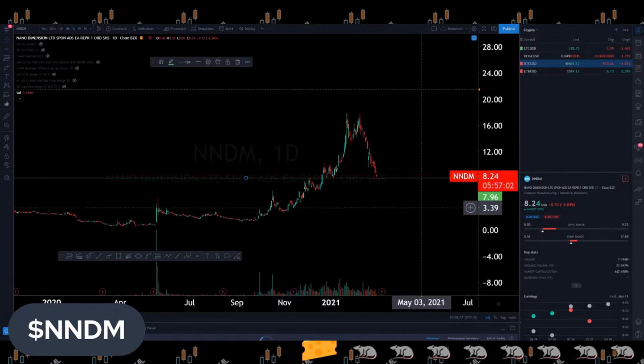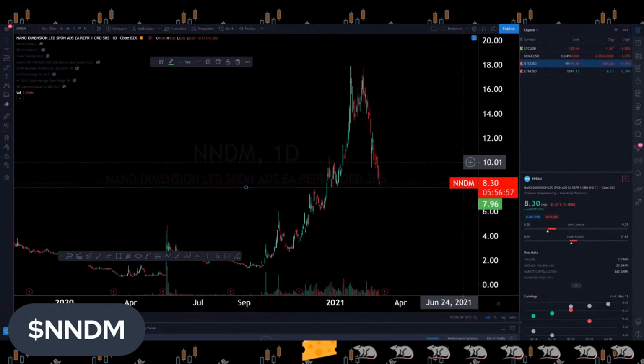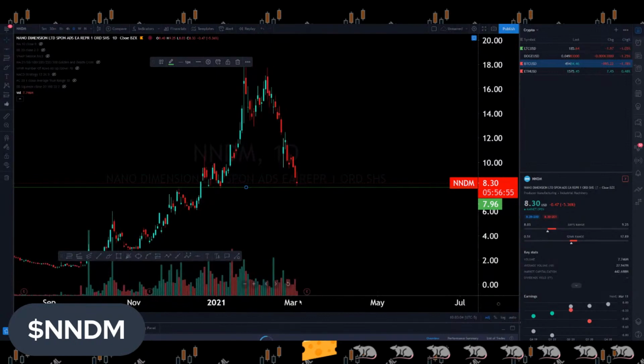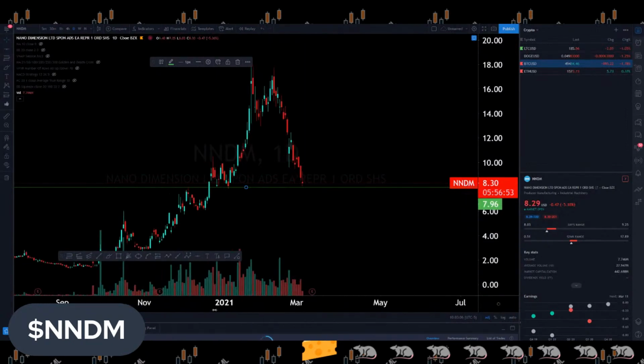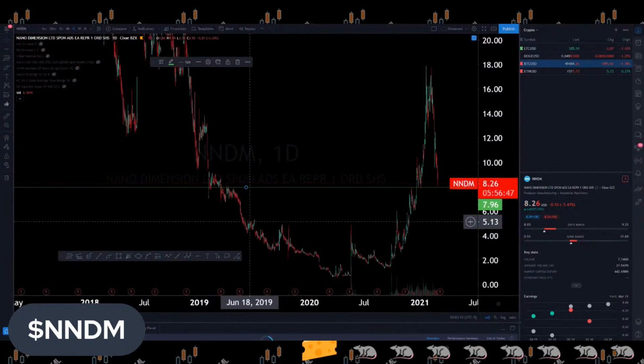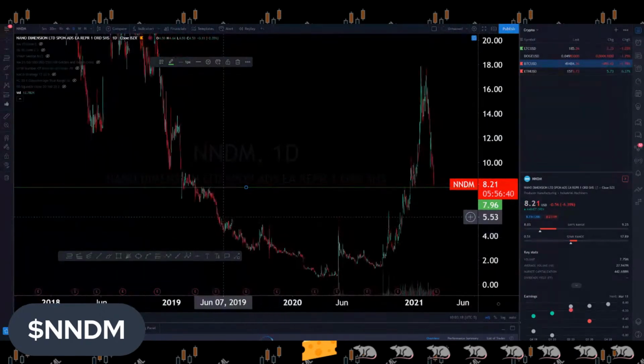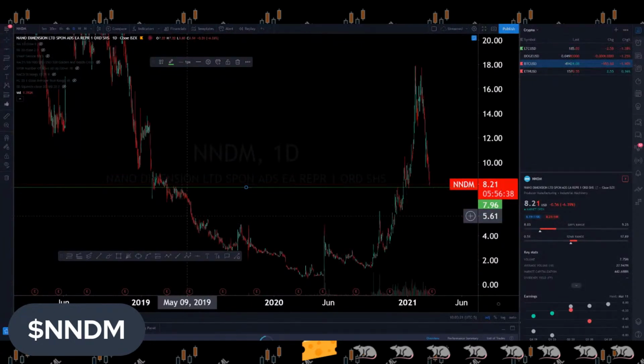We've got some support that we're hitting here. It looks like we're holding because the wick on our daily basically touched the support, but the body is staying above it. And that's also meaningful because it was a point of resistance in the past. God, these lines. Can you believe these lines I'm drawing on these charts? Sometimes I blow my own mind. This was a previous point of resistance in this rounding bottom that we had in NNDM.